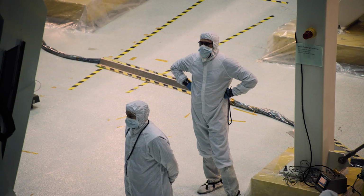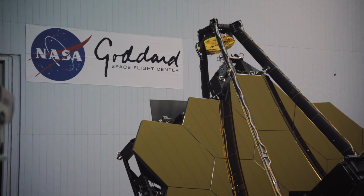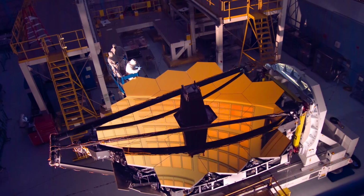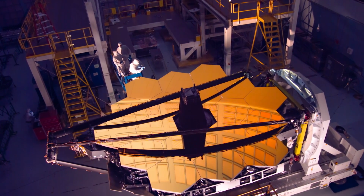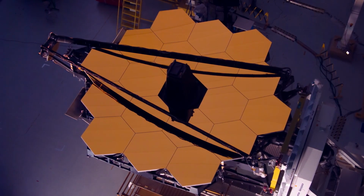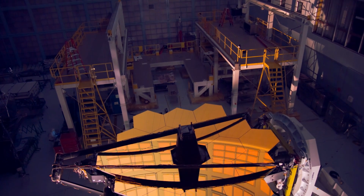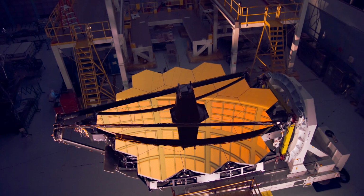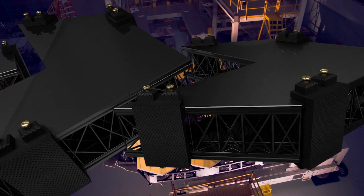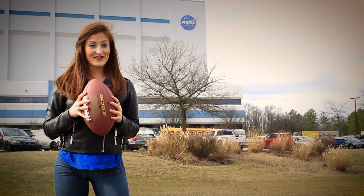We'd rather have something break during a test on the ground where we can understand the problem and fix it than in space. Soon, the telescope will be heading to Johnson Space Center in Houston, Texas for some more testing before it heads to Northrop Grumman in California to be assembled and packed into a rocket. The telescope will be launched from French Guiana in 2018. This football may not be space-worthy, but it sure works well here on Earth.